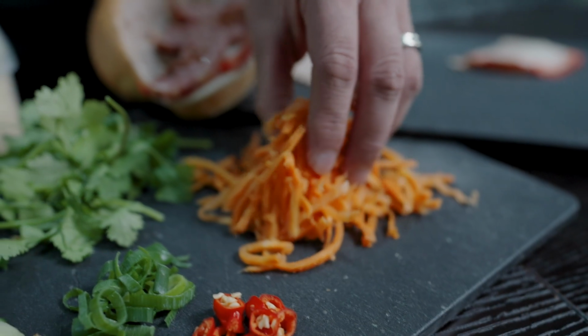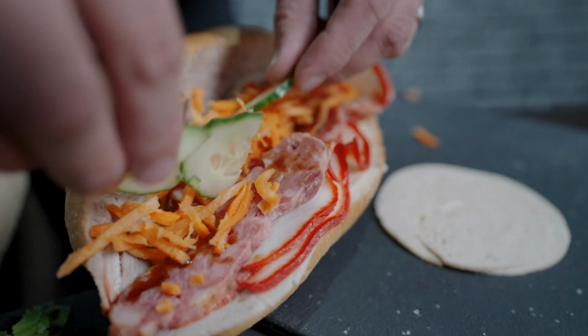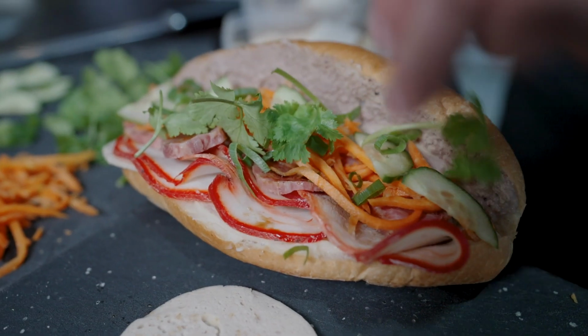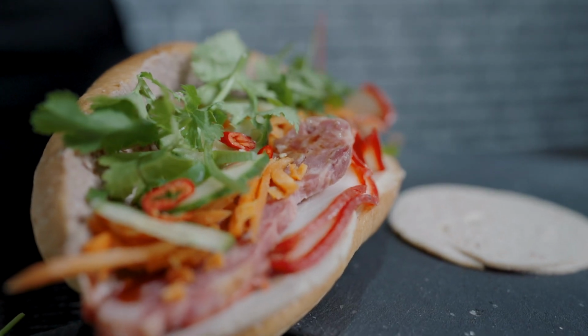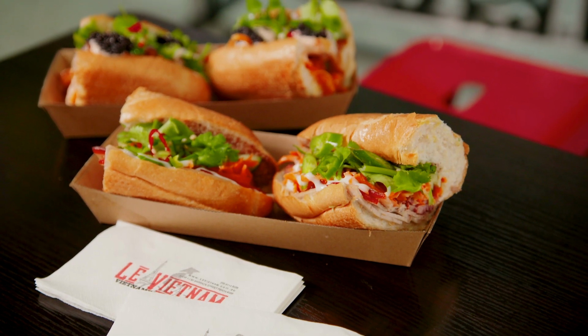So next is our carrots. Traditionally, it is pickled for 4 weeks. Next is the sliced cucumbers, which gives it the crunch. Then we garnish it with the spring onions, coriander on top, as well as the fresh cut chili, just to bring it all together. Now within one bite of the banh mi, there's a lot of textures happening, a lot of flavors happening, but it's also well balanced.